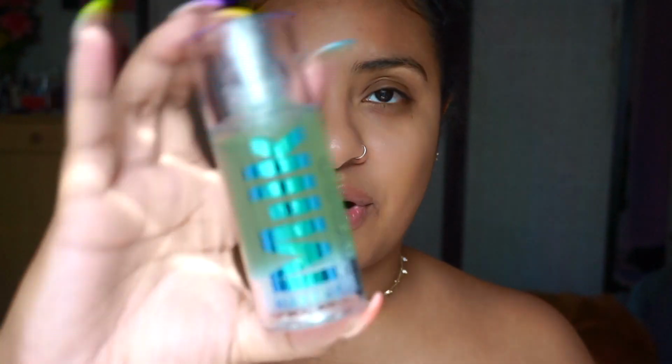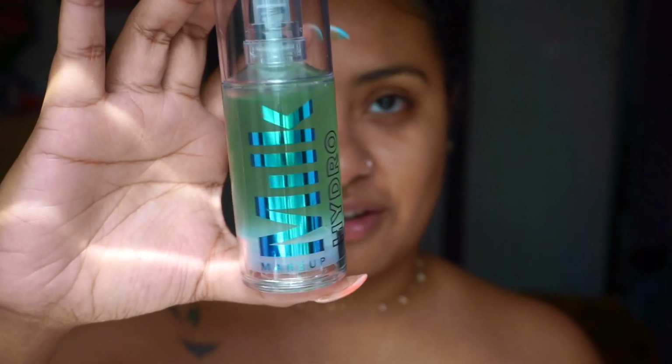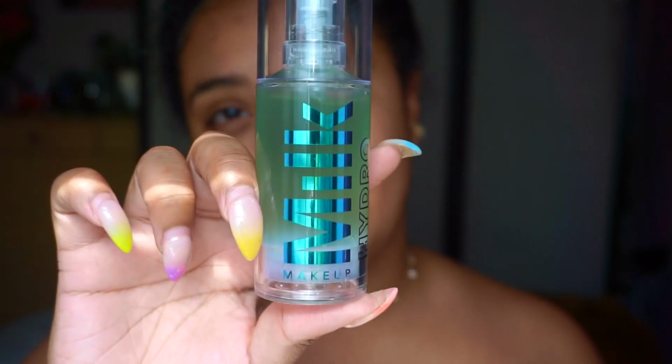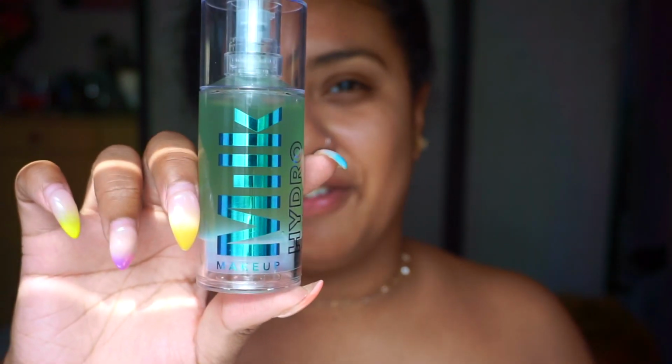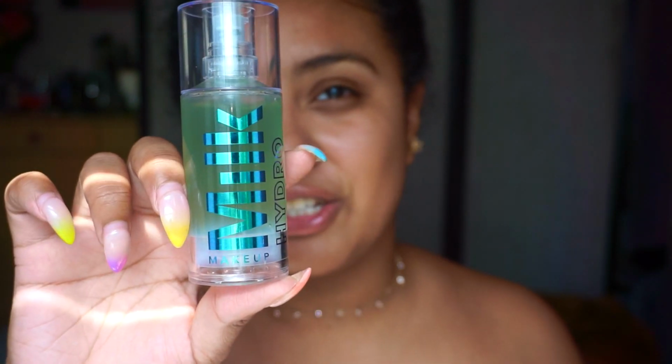Now for primer, I'm going to be using the Milk Makeup Hydro Grip Primer. It's this guy right here. This stuff actually feels really nice on the skin. It feels like it refreshes your skin, I feel like. It just gives a nice cooling sensation to your skin. So that's what I really like about this primer.